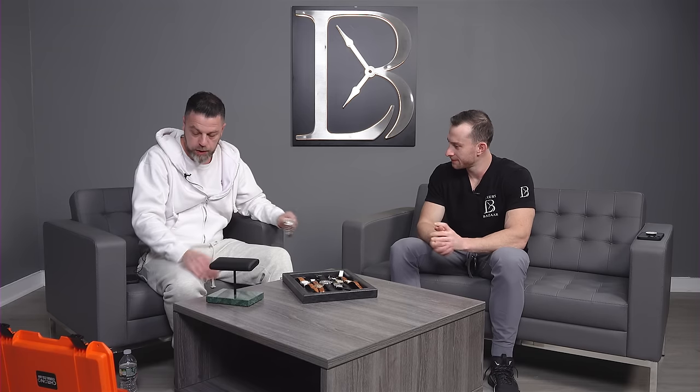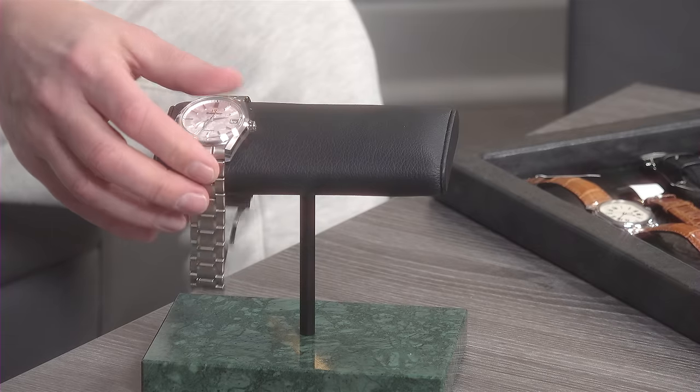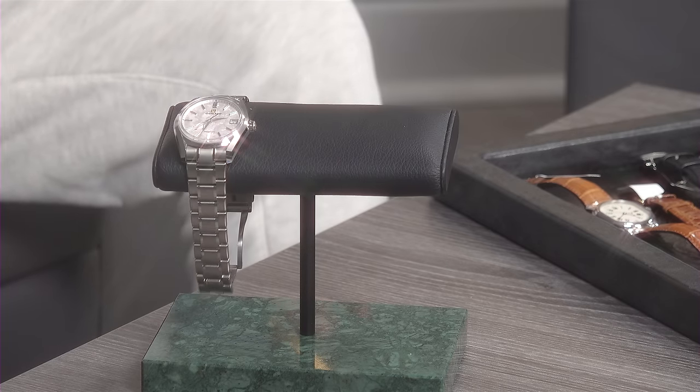Speaking of another cliche, oh, you must have one of these in your collection, Grand Seiko, right, is another one that everybody wants to reach for. Everybody wants to have a Grand Seiko.